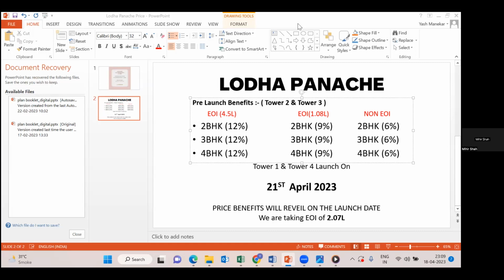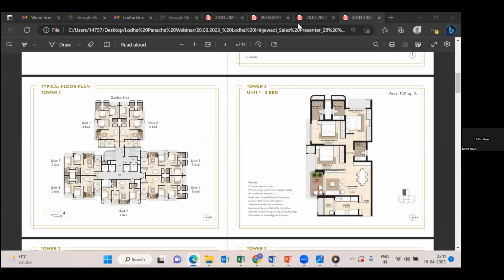When does this EOI have to be paid? The last day to transact this EOI is Thursday, the 20th of this month, before 12 IST on the 20th. 12 what? At midnight. Okay, and what are the bank details? The bank details, we would showcase that.